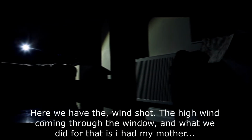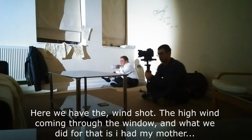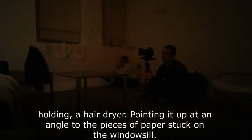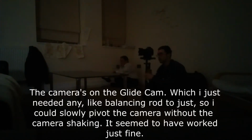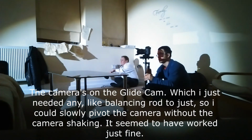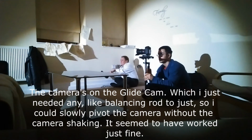Here we have the wind shot, the high wind coming through the window. What we did for that is I had my mother holding a hairdryer, pointing it up at an angle to the piece of paper stuck on the windowsill. And then I was sat on the floor with the camera. The camera's on the glide cam, which I just needed any balancing rod to slowly pivot the camera without the camera shaking. It seemed to have worked just fine.